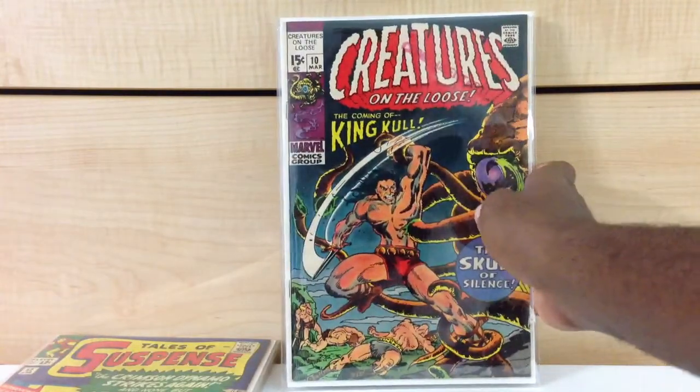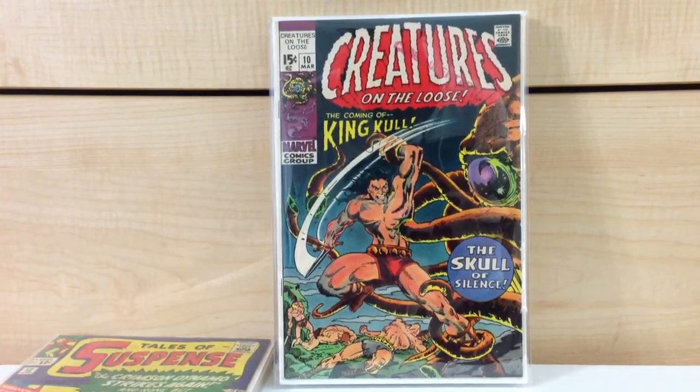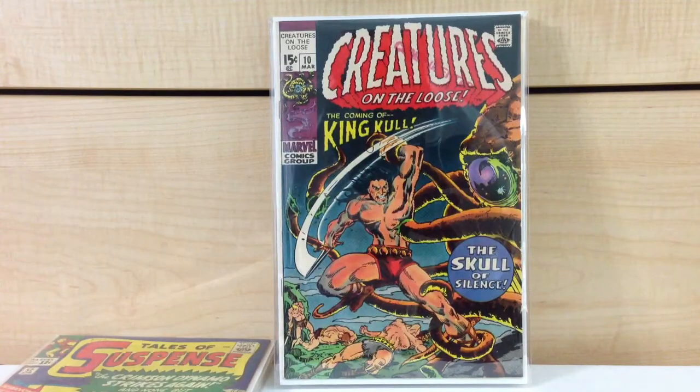Creatures on the Loose, number 10. Now, this right here is the first appearance of Kull the Conqueror. When I was at the comic book shop, there were like 3 different copies to choose from. And so I picked out the best one. This is probably in very fine shape. When I took it up to the counter, because it didn't have a price on it, I'm like, I'm not paying more than $10 for it. And the guy comes back with a price like $9. I'm like, hell yeah. Really nice looking book. Glad to have it. I've been looking for this at least a couple of months, so I'm glad to scratch that off the list. And a terrific, real nice looking cover too.